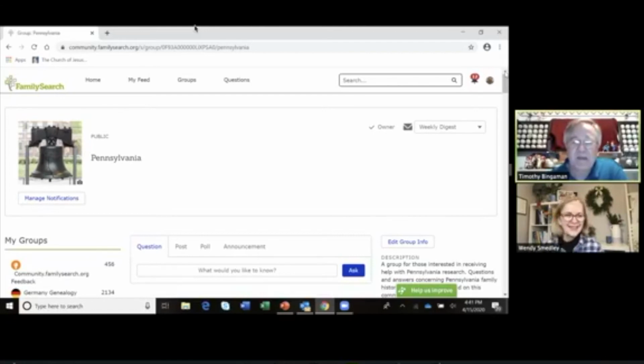This is fantastic. Now the thing with passenger lists is the U.S. did not start keeping passenger lists until 1820. Okay, so before that, how do you find out? Before that, the early passenger lists more than likely have already been published. They're put in book form in some way, shape, or form.